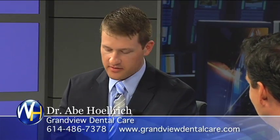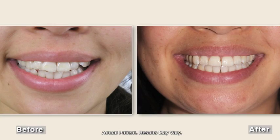And here's her after, which is beautiful. That's very nice. That is a big difference here. Symmetry. Put those side by side, Randy. Look at her before. Doesn't look feminine, not symmetrical. Lower front teeth are crowded. Look how big she's smiling in the after.